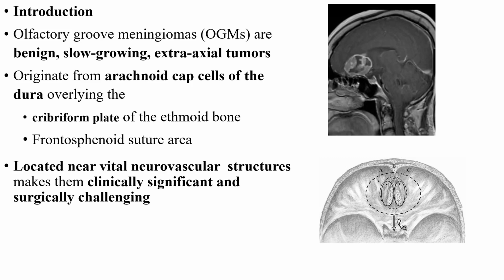Olfactory groove meningiomas are a subset of meningiomas that, while benign and slow-growing, pose significant clinical and surgical challenges. These extra-axial tumors arise from the arachnoid cap cells along the dura overlying the cribriform plates of the ethmoid bone and the frontosphenoid suture. Their deep midline location near vital neurovascular structures, including the optic nerves, anterior cerebral arteries, and frontal lobes, makes early detection and careful surgical planning critical. Let's explore what makes this tumor unique in both presentation and management.